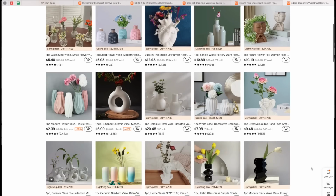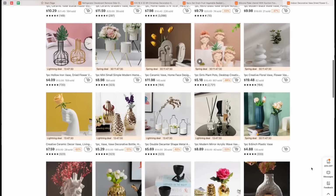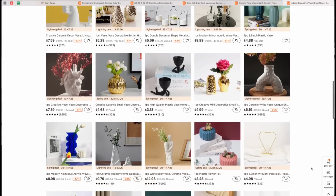They had a ton, like whimsical ones and modern ones, farmhouse ones, lots of options, but this one was $1.49, and I feel like it's a great value. Like I said, it was plastic, but it's a very thick plastic. It is not like cheapy plastic. So definitely check out their vases if that's something that you like to decorate with.